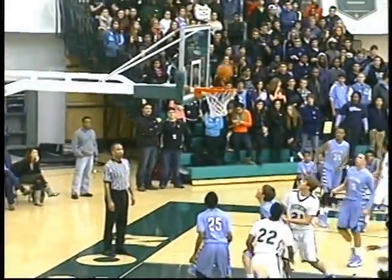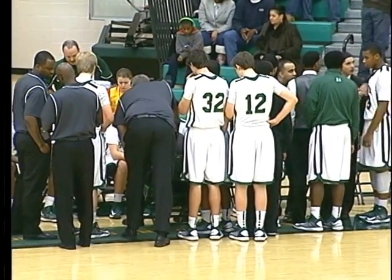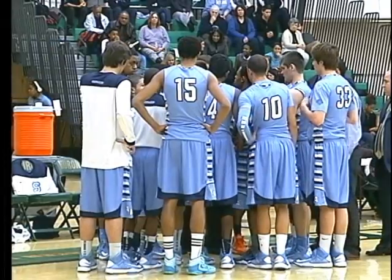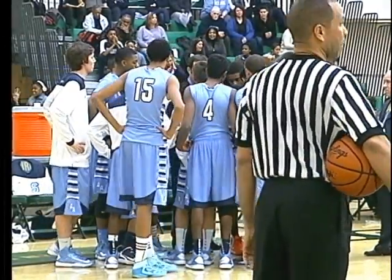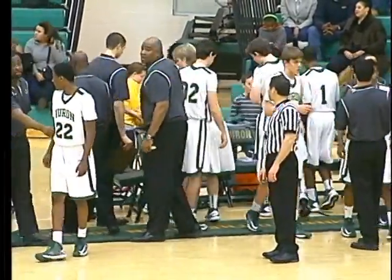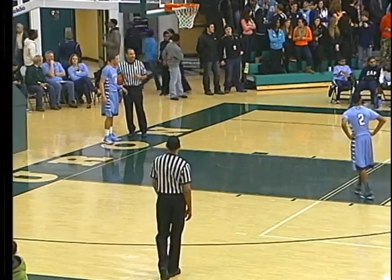Here's a look at the replay. Between both legs of both players, Huron kept it, and Mosley hit the three. You don't see that every day. Look at Skyline getting their instructions. Huron doing the same from head coach Walid Samaha, with the early 10-point advantage on their home floor.